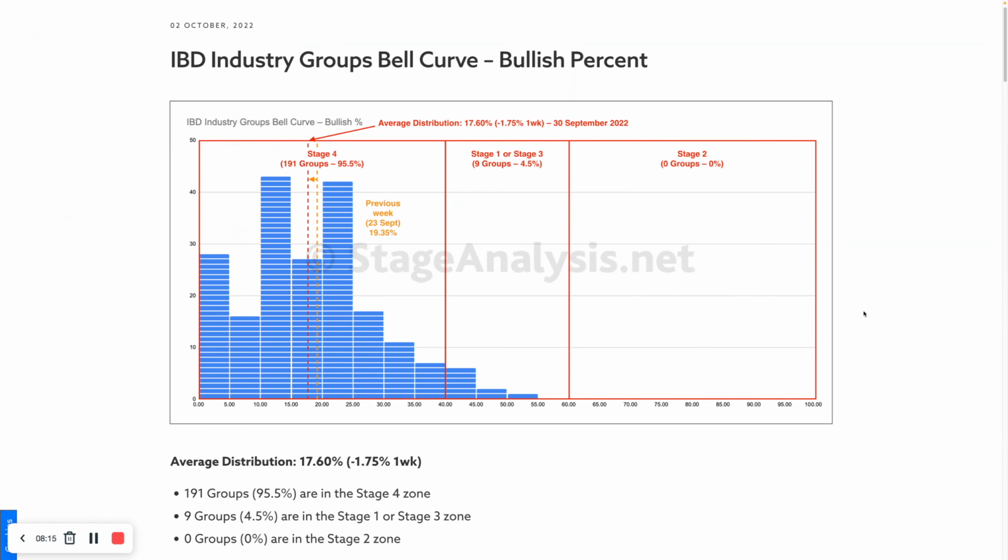If we look at what's going on in the industry groups, this is the IBD industry groups bell curve using the Bullish percent index for each of the 200 IBD groups. So this drifted off down another minus 1.75%. This was to the close of the week last week into the end of the month. So there were 191 groups, which is 95.5%, in stage 4 in terms of their percentage move.